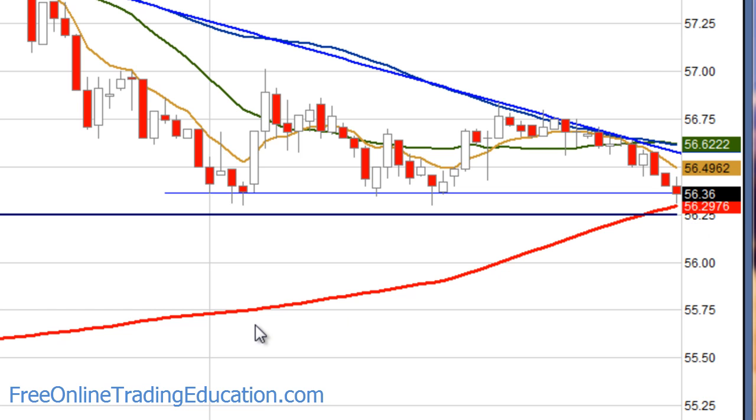And we have the rising 200 MA. So we have three reasons why this should bounce up and one reason why it might fall. Well, let's see what happened next.